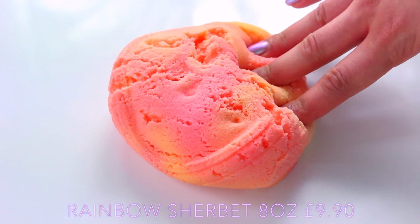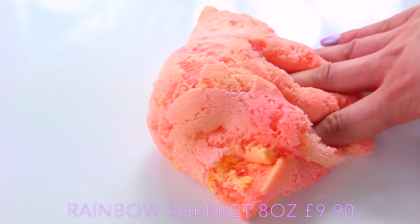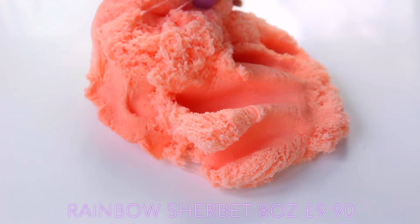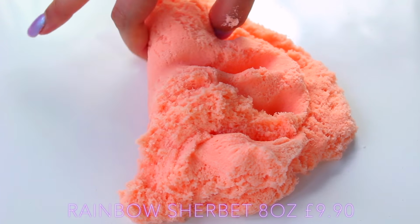Rainbow Sherbet is so pretty. It comes with an array of colours because it's marbled. I actually had to reactivate this one just because UK slimes always melt down a bit quicker. I think it's just the glue we have over here, but it's just a little bit too sticky when you first get it out. So I just added a bit more activator.